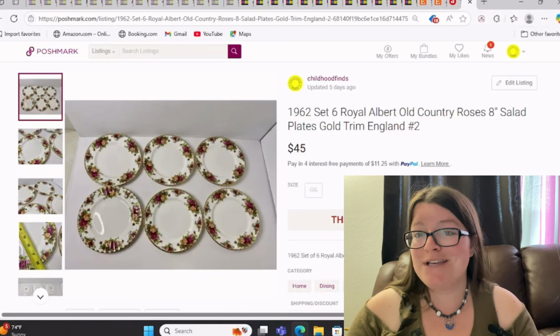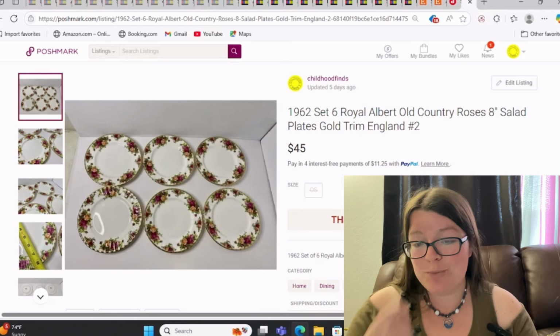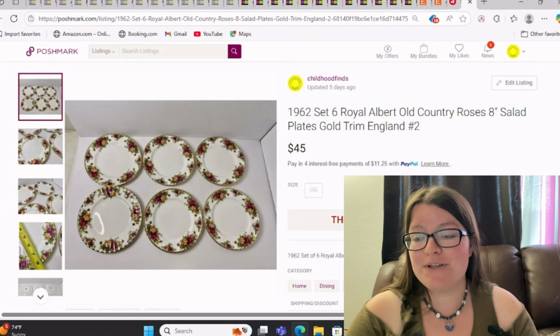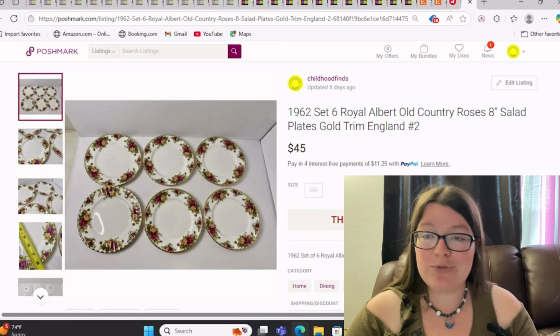And then here's just another set of my Old Country Roses. These are the salad plates, and I'm pretty much going to be out of this stuff besides one more set of dinner plates and a little bit left I have listed. So hopefully I can find more of it. And this was sold for $45 on Poshmark, and my profit was $31.